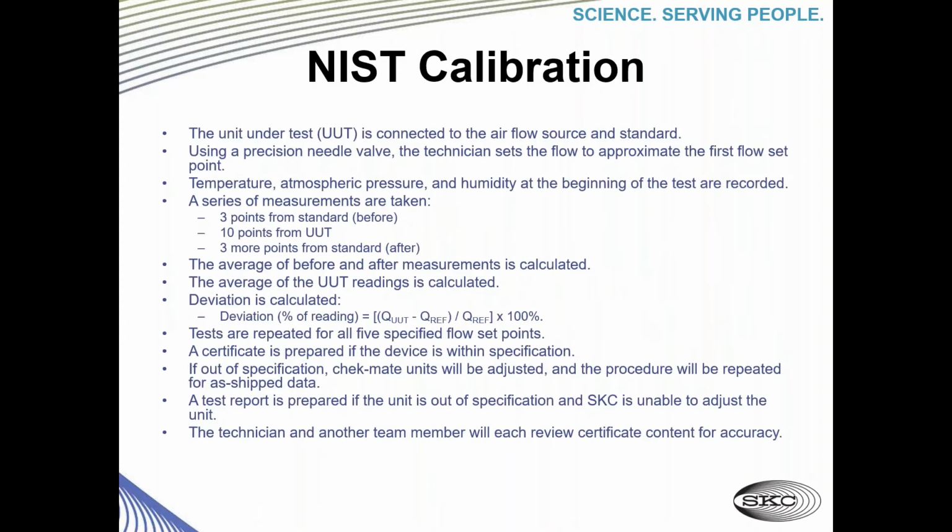So now we'll get to the meat of it here. For our NIST calibration, this is a little bit of a simplified version of what happens during the NIST calibration procedure, but I'll walk through this. The unit under test is connected to your airflow source and your standard. Using a precision needle valve, the technician sets the flow to approximate the flow set point.